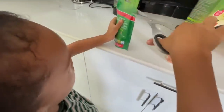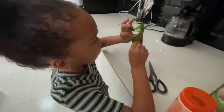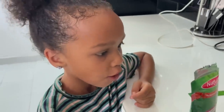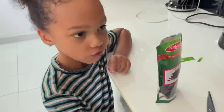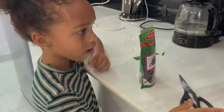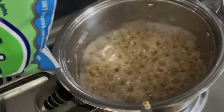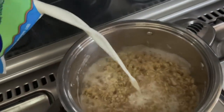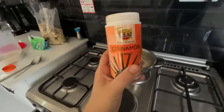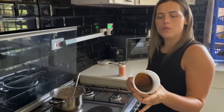You wanna help me open those? Using the scissors? I think you can just tear it. That's good. They're good? Do they taste like raisins? Kind of. Ooh, I found it. I'm gonna add some honey too, and it's a good thing we're harvesting today because we're running low.